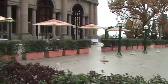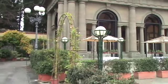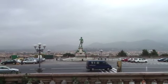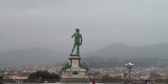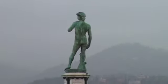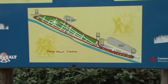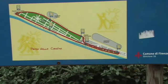I'm not sure what this structure originally was or what it was originally designed for. Perhaps what it is now, an elegant and expensive restaurant. And for those of you with a slight tinge of aesthetic perversion, let's look at the back end of Michelangelo's David. Actually, you can almost sense the contemplation, but a relaxed contemplation of David of Goliath.